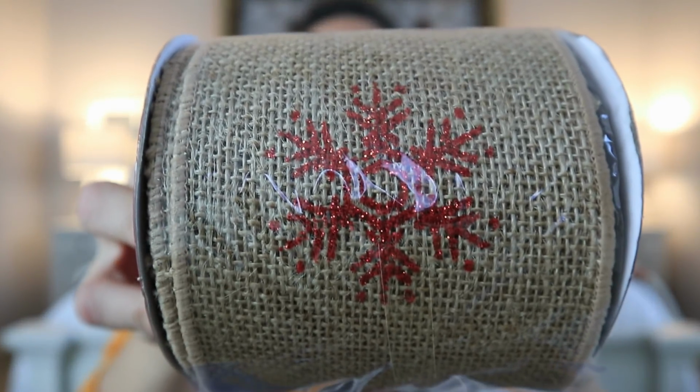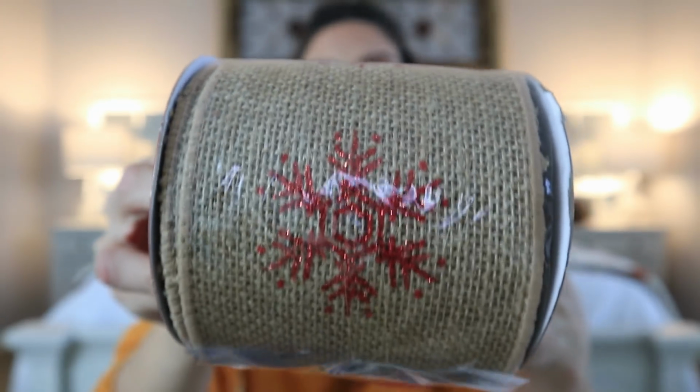And oh my gosh, it's burlap. It is beautiful. It's got red snowflakes. So I knew that I wanted red to just be my main color. And this one was a little more expensive, a lot more. This was $15.99, but half off.